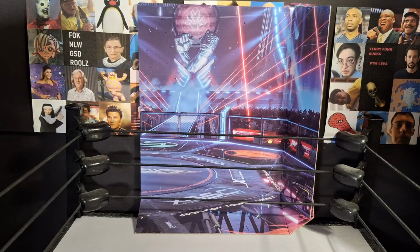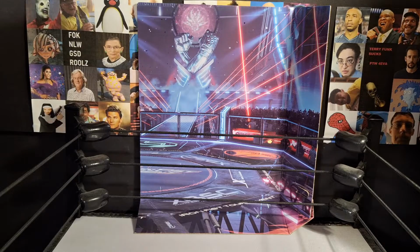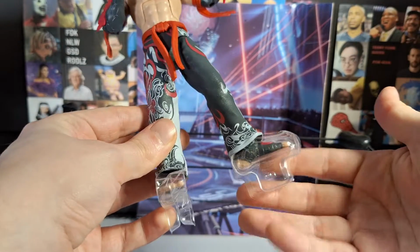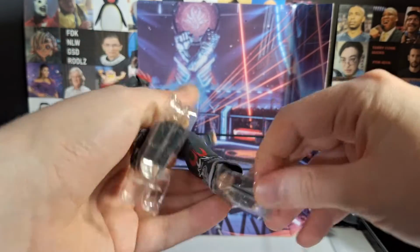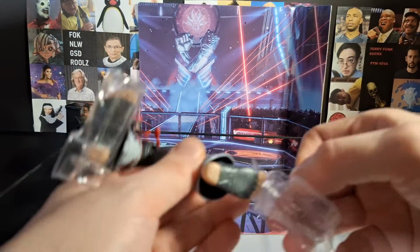Wow, okay, this is interesting. First of all, his foot is taped into the bubble. That's cool. Second of all, his feet are kind of wrapped up and cardboarded up. Very interesting. I'm not familiar with this kind of thing at all. I have no idea what that's made of, but cool, I guess.